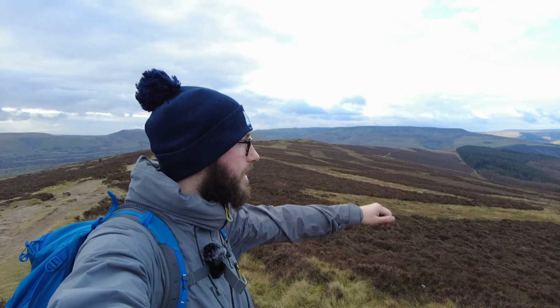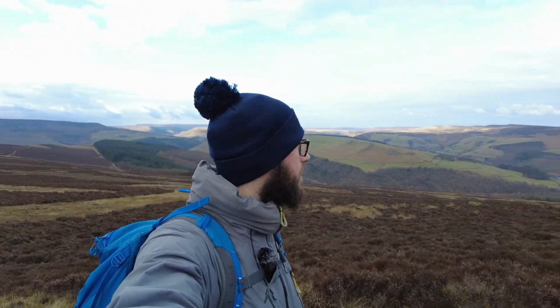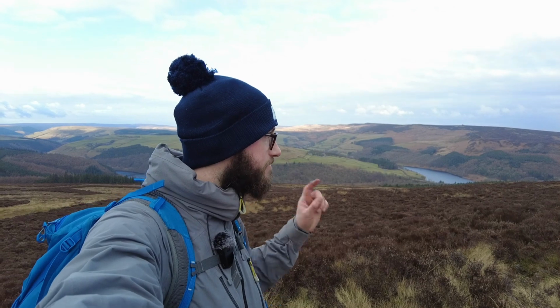Just looking down across Ladybower, we're almost at the top of Win Hill. Wind's picking up a little bit, but that view when we get up there, just wait. Bagging the last trig of the day, and I'm going to show you those views I've been going on about. They're worth it.